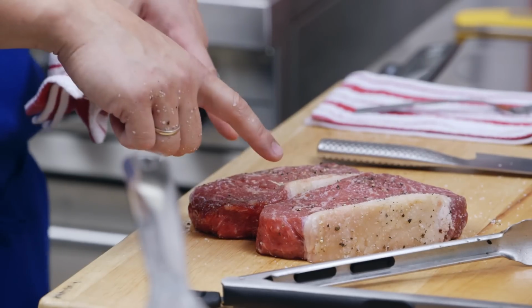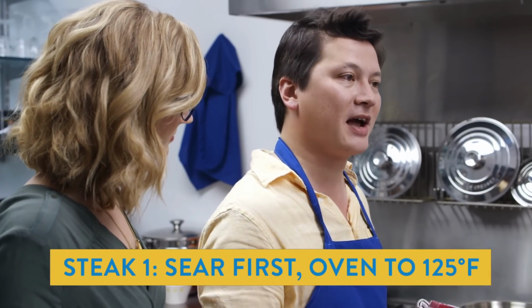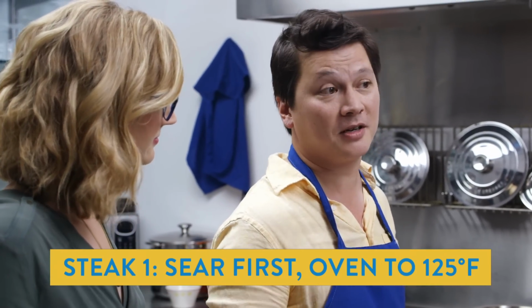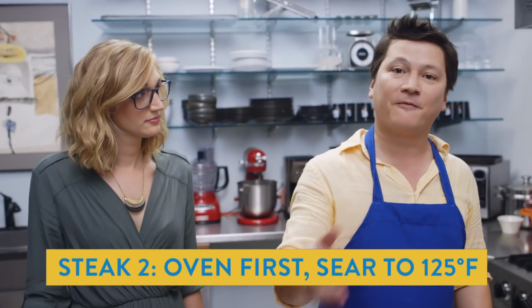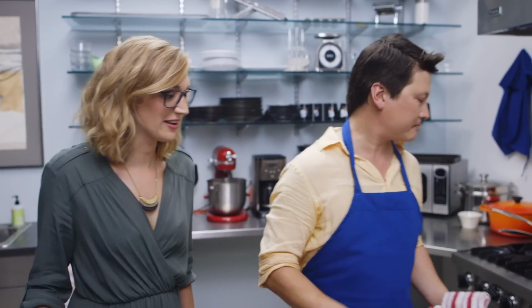So what we're gonna do is test that. We have two identical New York strip steaks right here. The first one we're gonna sear in a hot skillet, and then we're gonna place it on a rack in a tray and finish it off in the oven until it hits 125 degrees. The second steak, we're gonna start it in the oven and then finish it with a sear, also to 125 degrees. So if the theory is correct, the one that's seared first should lose less moisture. Let's see what really happens. Let's do it.